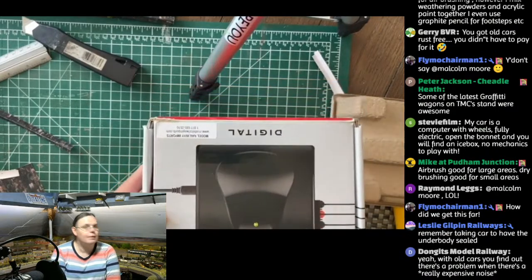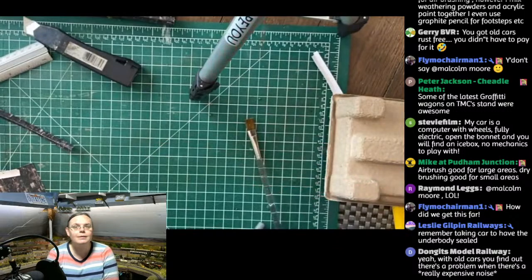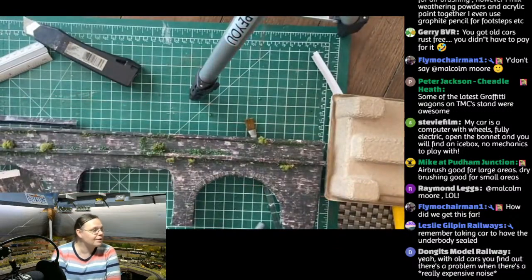The check engine light is the work of the devil, says Michael Moore. Something is wrong, but we're not going to tell you what. Absolutely.